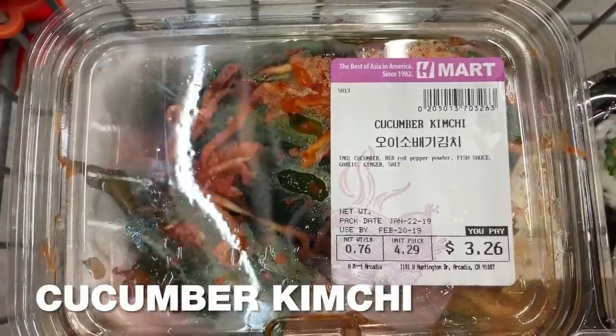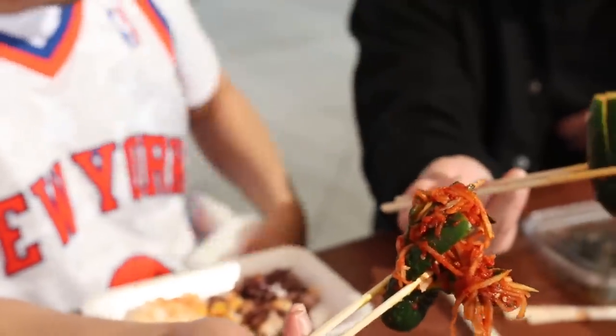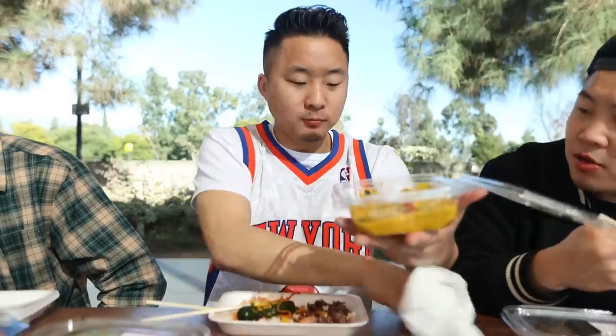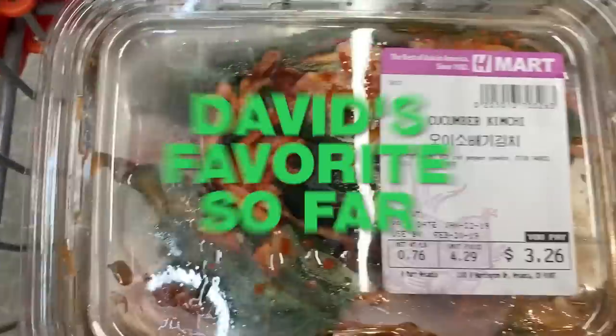So here we got the spicy cucumber kimchi. I do think it's cool how they kind of sliced up the cucumber and then stuffed it with some of the ginger. Let's try this. You have some nice ASMR with this. Yo, that might have been my favorite one so far, this cucumber kimchi.